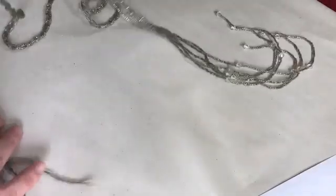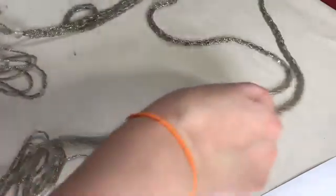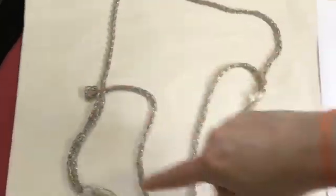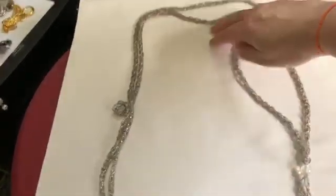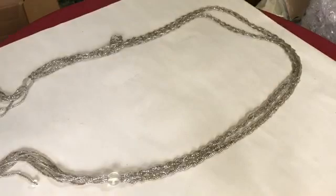Thought maybe this went around like a necklace, but that, let me lay it out and you guys can tell me what the heck you think. It's broken and missing some beads, so even if it is something cool, I'd have to describe it as broken, but here we go. So this is the circle there in the middle, and then it's got these two dangles. So I don't know if it goes like this, like a lariat type, wrap it around the neck, where, no clue, but it's fun. So I will figure that one out.